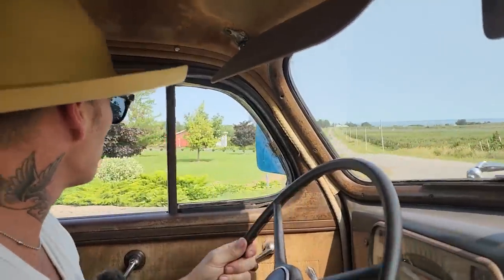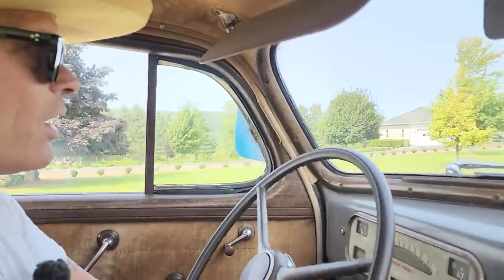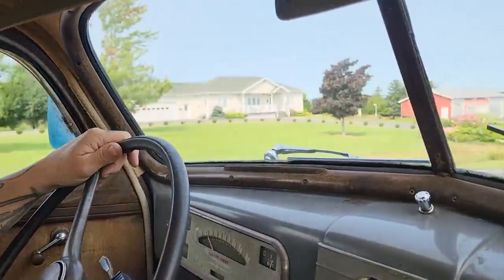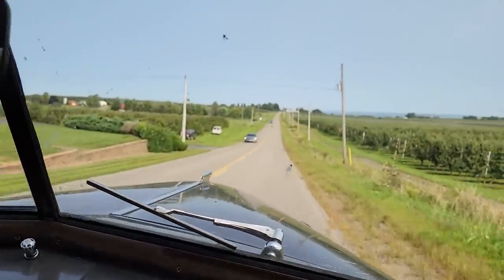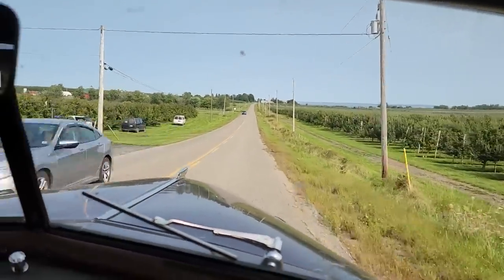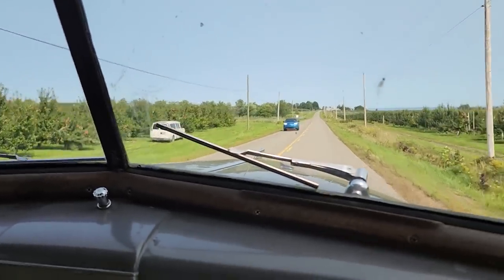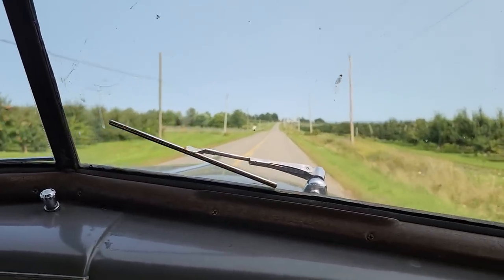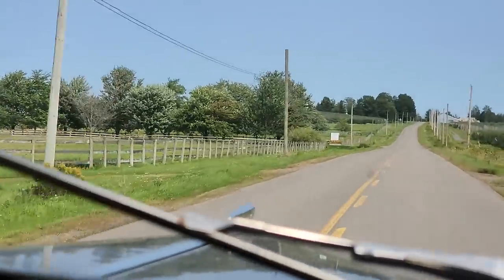This might be one of the prettiest farms that we have around, coming up right here on the left-hand side. And if I haven't seen your farm, I'm sorry, but this is like one of the prettier farms. I used to work here as a young person, haying. But the Sarsfields own it now.